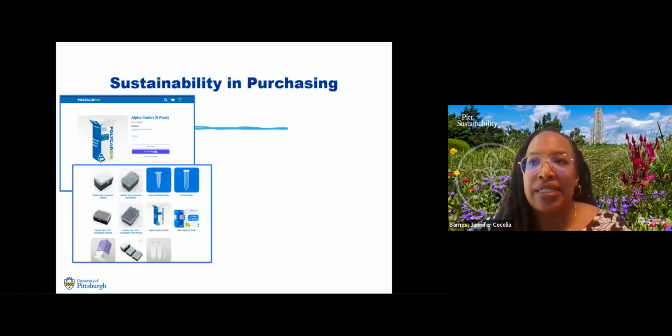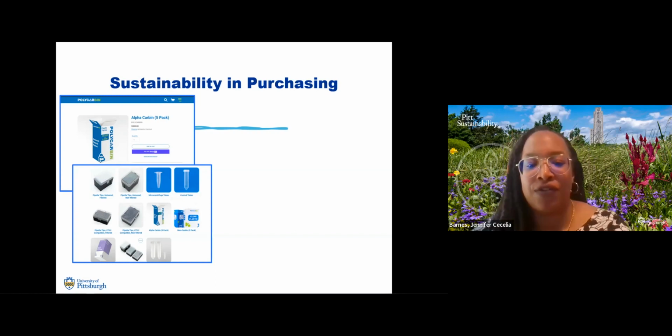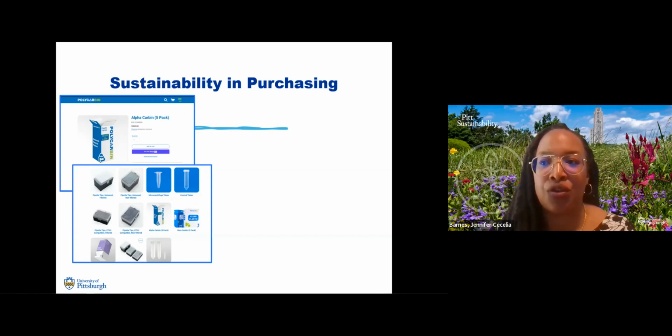I wanted to feature two specific products, not promoting them in any way, but just highlighting them to make you aware of some innovative, sustainable products that are available to the scientific community in particular. The first is Polycarbon, which some of you may have heard of. They are a Pitt startup, started by Pitt medical students who observed the amount of waste in the lab space of pipettes and pipette tip boxes, and decided to create a circular economy and a company to focus on that in particular.